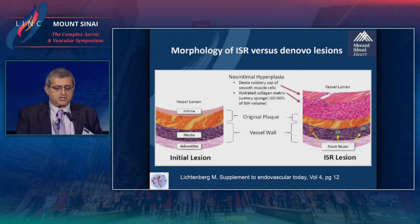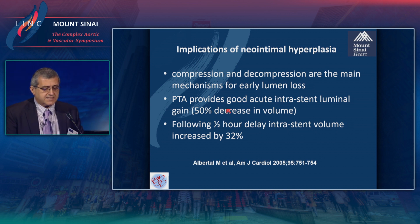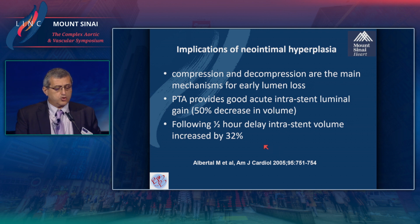We know the morphology of ISR: a lot of hydrated collagen matrix, a watery sponge, 60 to 80% neointimal hyperplasia. And we know the balloon alone works by compression and decompression, pretty much the main mechanism for early lumen loss. So PTA provides good acute intrastent luminal gain. However, with a half-hour delay, if you come back and revisit the lesion that you treated, you see that your intrastent volume has increased by 32%.